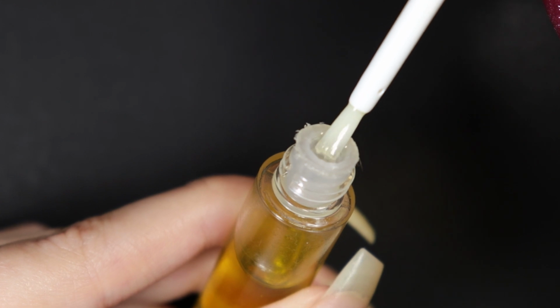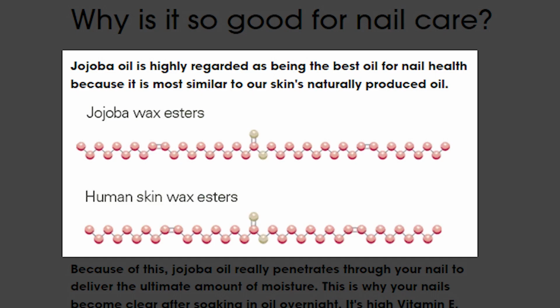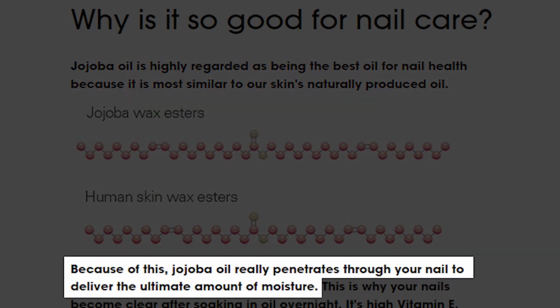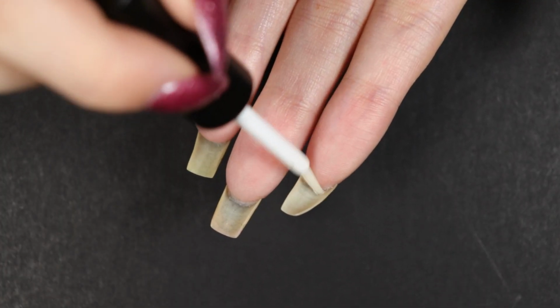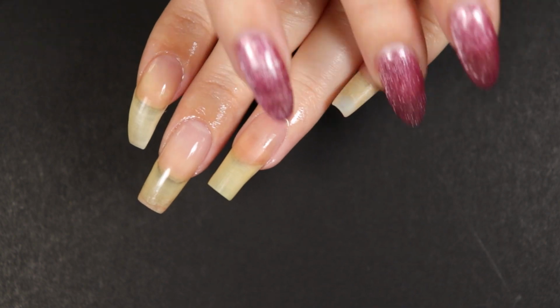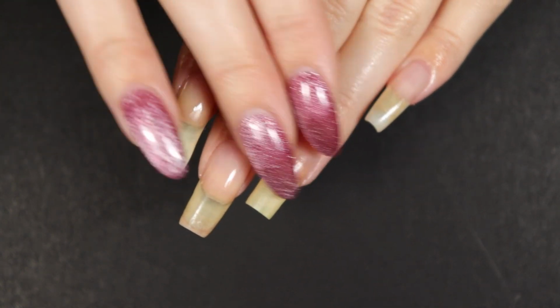As explained on the Shop NBM website, jojoba oil is highly regarded as being the best oil for nail health because it is most similar to our skin's naturally produced oil. Because of this, jojoba oil really penetrates through your nail to deliver the ultimate amount of moisture. This is why I chose jojoba oil over other oils. You can read the full article on their website, it's a really interesting read.